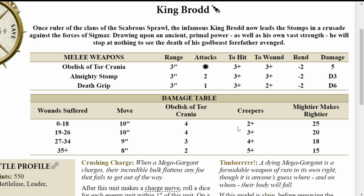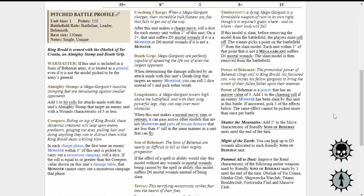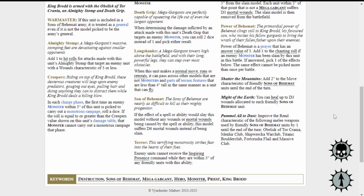So, attacks 4, to hit 3, to wound 3. I'm surprised the wounding isn't 2, considering it's a massive fuck off hammer. But oh well. Rending 2, that is weaker than I thought it would be, but damage is a flat 5. So if you get a hit in, you're just murdering everything. And also, mightier makes rightier. What the fuck is mightier makes rightier? Right, sorry, I'm gonna have to try and look this up because that just sounds really weird. So, he's priest.